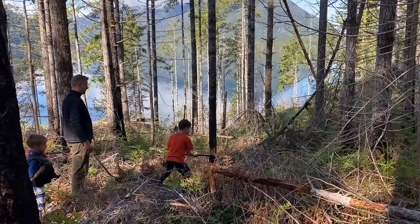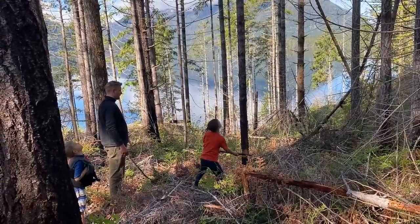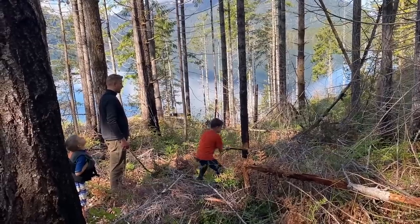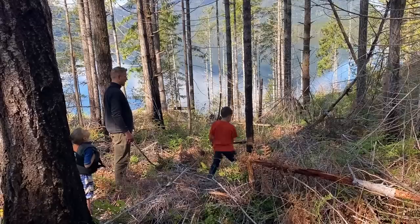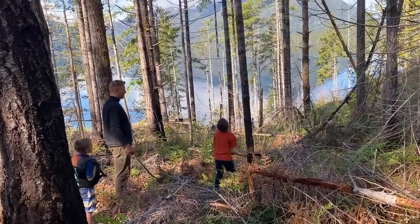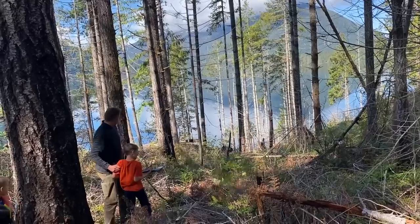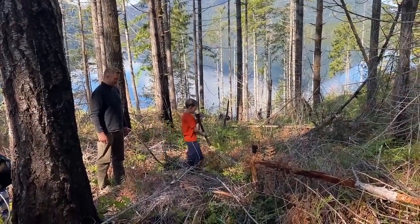Okay. Oh, I see movement. Keep going. Keep hitting it. Oh, there we go! There we go! Come back. Woo! You did it, buddy! Yeah! Timber!